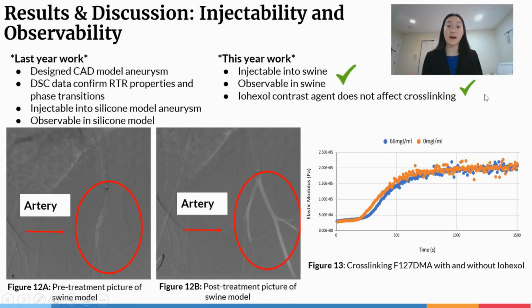So first, I'll talk about injectability and observability. Last year, I designed a surface model of an aneurysm in CAD via Autodesk Fusion 360, and I continually use this model to print out silicon aneurysms to test and inject on. My DSC data also confirmed the RTR properties and the phase transition of F127DMA. I conducted successful injections into a silicon model aneurysm, so I showed that it was injectable into the silicon model aneurysm as well as observable.